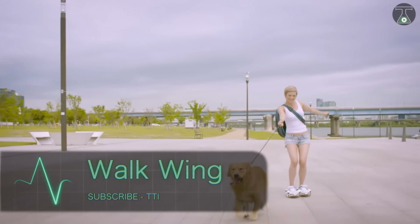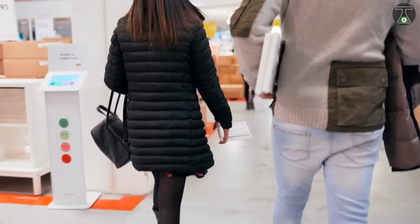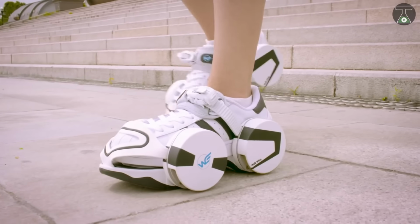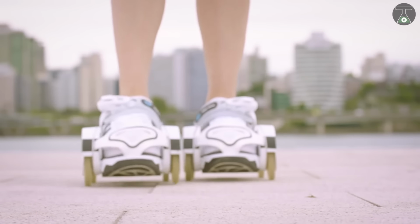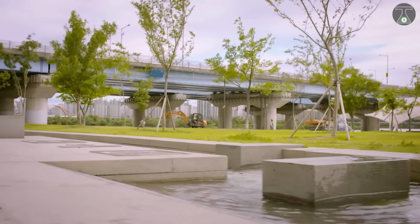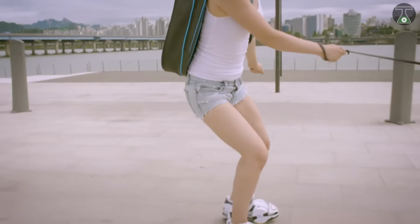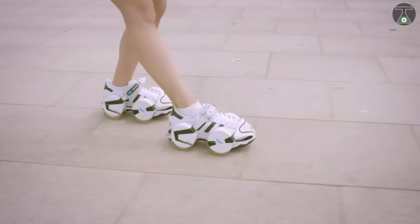Walkwing. We all wish we could walk faster. Personally, I have always wished I could run at the speed of light, and while this new device doesn't quite get there, it gets as close as humanly possible. The Walkwing is an amazing invention that offers the opportunity to speed up your transit when you really need it. All you need to do is put them on and flick out the retractable wheels. The Walkwing is both effective and comfortable, with cutting-edge design and quick installation, all at a price of $90.